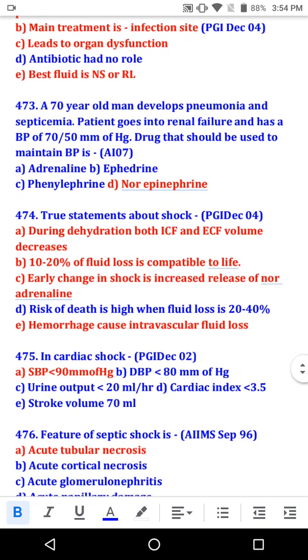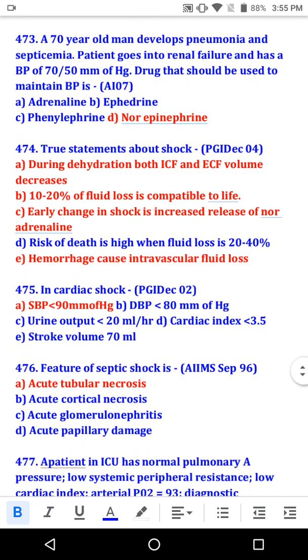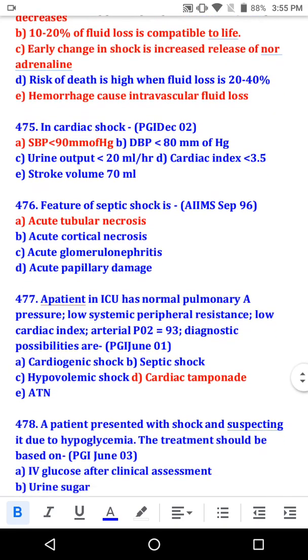True statement about shock is during dehydration, both ICF and ECF volume decreases. 10 to 20% of fluid loss is compatible to life. Early change in shock is increased release of noradrenaline. Hemorrhage cause intravascular fluid loss. In cardiac shock, systolic blood pressure less than 90 mm of mercury. Feature of septic shock is acute tubular necrosis.